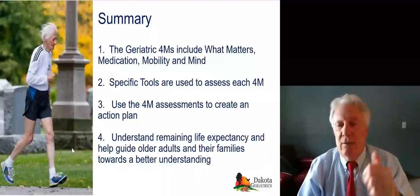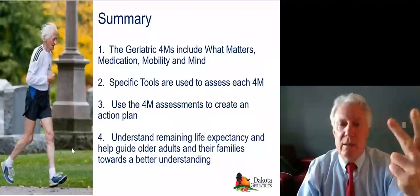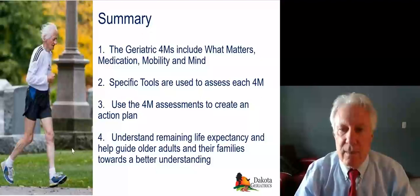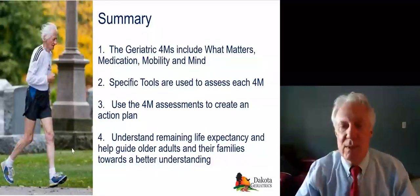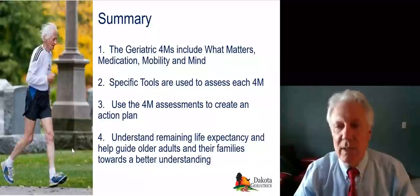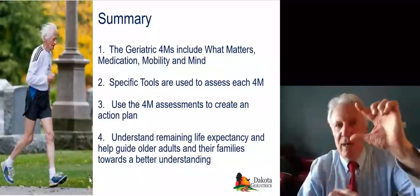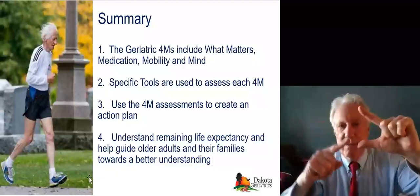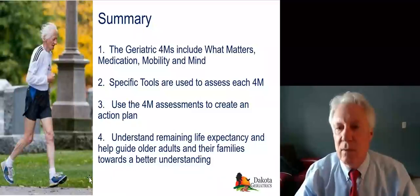Namely, you want to make sure they have good blood pressure control, you want to make sure that they are exercising, and that they are doing cognitive stimulation, right? As opposed to somebody who screens positive for dementia, which has some additional interventions, including medications that you might want to apply. So again, if you can look at the bifurcation of screen positive and screen negative, there's going to be an action plan for each of those 4Ms.